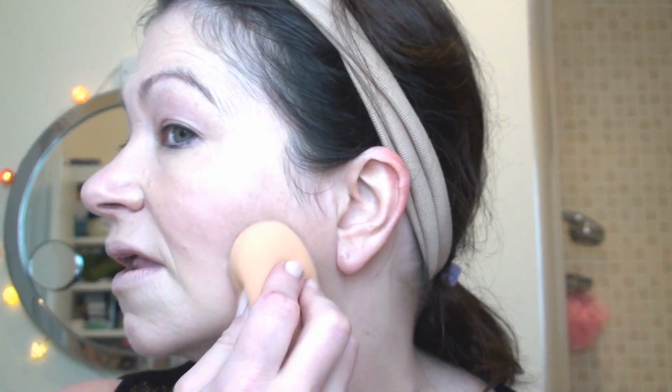I love the sound that the sponge makes on my skin when I pat it on. It's a soothing sound. Okay, as you can see, there's a real glow on my skin, a real shine, a luminosity.